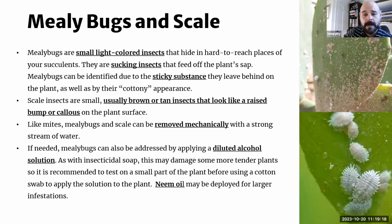Mealybugs and scale are more gross insects that will show up on both your indoor and outdoor succulents. Mealybugs are small, light-colored insects that can hide in the tiniest little crevices on your plant. In the branches of your jade plant or underneath the leaves of your sedums, they can get pretty much everywhere. Scale insects are usually browner or tanner. They look like a callus or raised bump on the surface of the plant. Like mealybugs, these are both sucking insects, and they both leave a telltale stickiness on the plant. Mealybugs can also be identified by their sometimes cottony appearance. That's a good way to make the distinction between them.